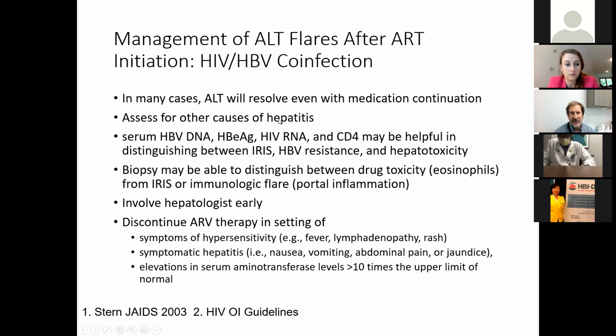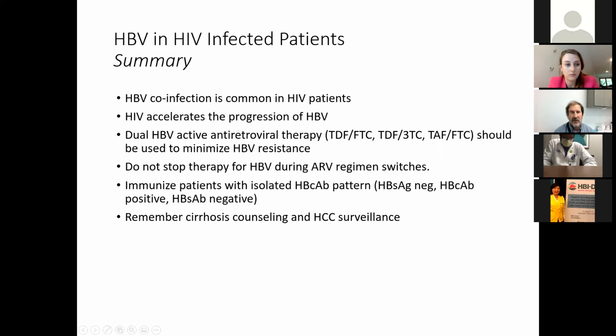You should assess for other causes of hepatitis, look for these measures to see what hepatitis B viral load is doing. Very rarely, biopsy may be helpful in distinguishing drug toxicity from other causes. Get your friendly hepatologist involved early, and only think about stopping antiretroviral therapy if there are symptoms of hypersensitivity like fever, adenopathy, or rash, or there is symptomatic hepatitis or rises in enzyme levels greater than 10 times the upper limit of normal.